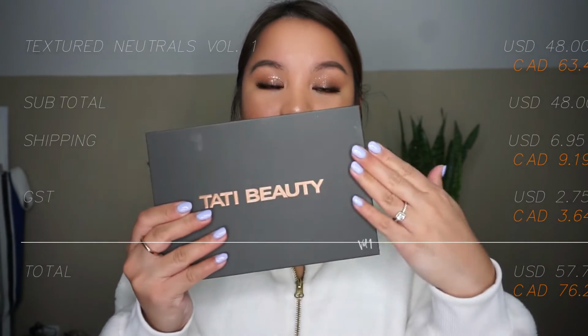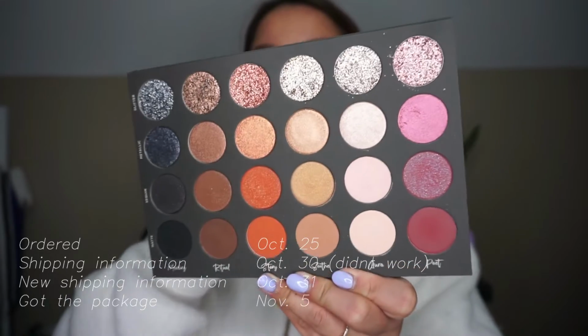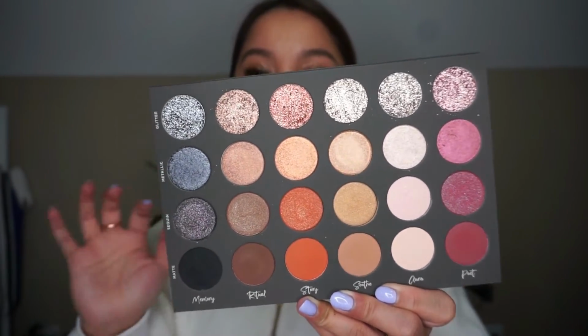This is the palette right here, and this is how it looks now after I have played with it. I mean, honestly, it looks like it was barely touched, except for a little bit of glitter right here when I was swatching. But yeah, if you guys want to see this look right here, then please keep on watching.